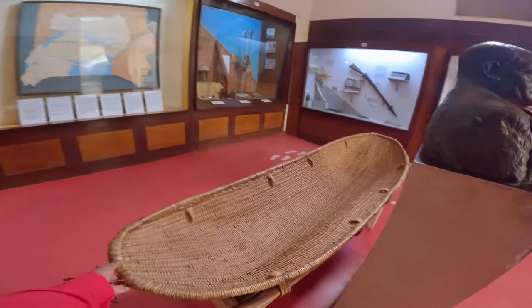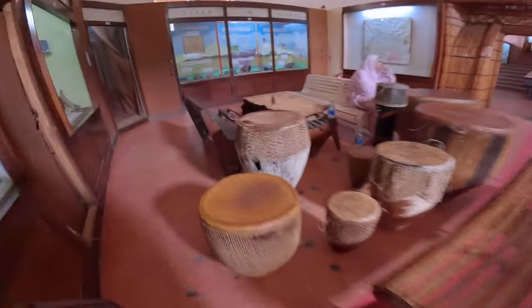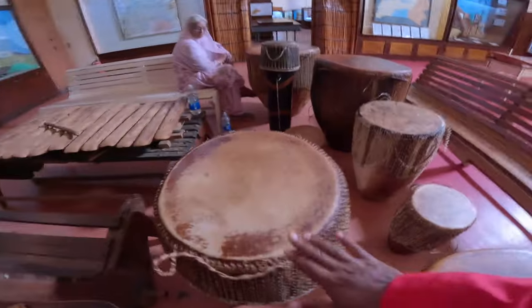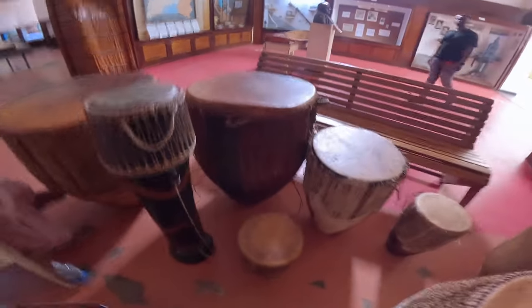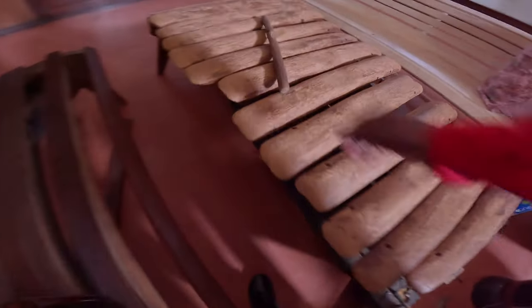I think this is what they used to carry people in back in the day. And then right here we do have some drums. I'm sure these are from the Central Uganda culture. This is what they use to drum. This one as well, it's a very popular one. And then I think this is from Busoga. This is a xylophone.